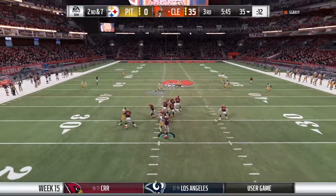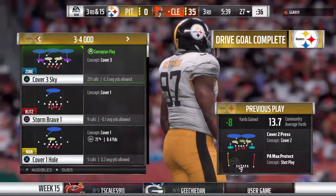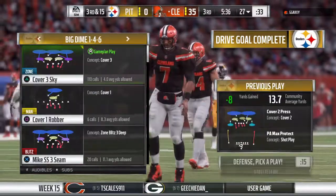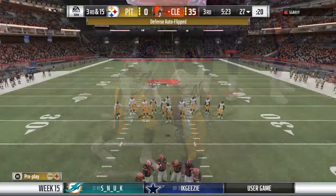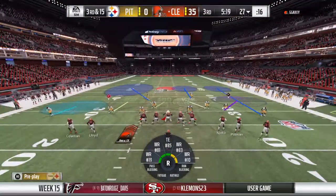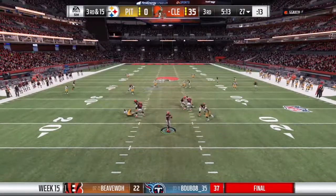Second down, Kaiser. Pressure comes, and the Steelers take him down. Cameron Hayward with a great push up front. He picks up the sack and a loss of 8. So a tough spot for Kaiser. The sack, and now it's 3rd and long. Working out of the gun. Here's Kaiser.